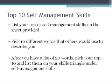What I would like you to do on this is read the directions for the self-management skills. There are words. If you would use them to describe yourself, put a check mark. Once you have completed that, and it is just the front page, you will want to pick your top 10 describing words and put those under self-management skills on the back of the page.